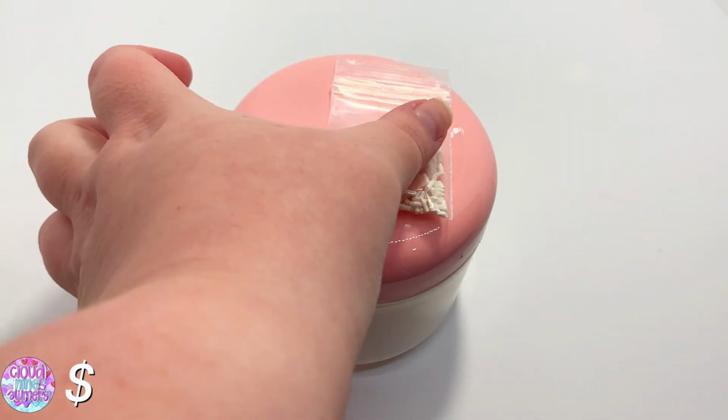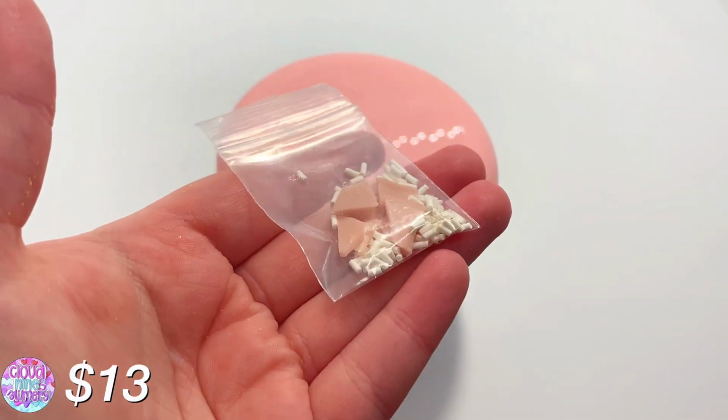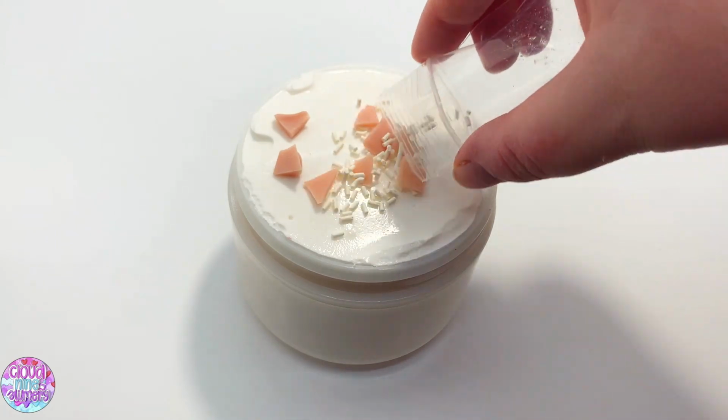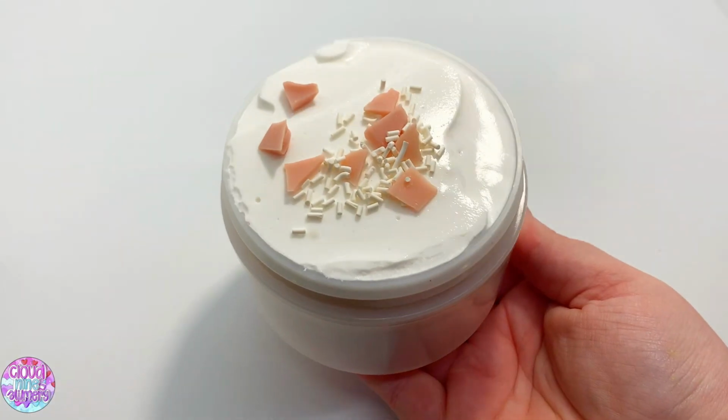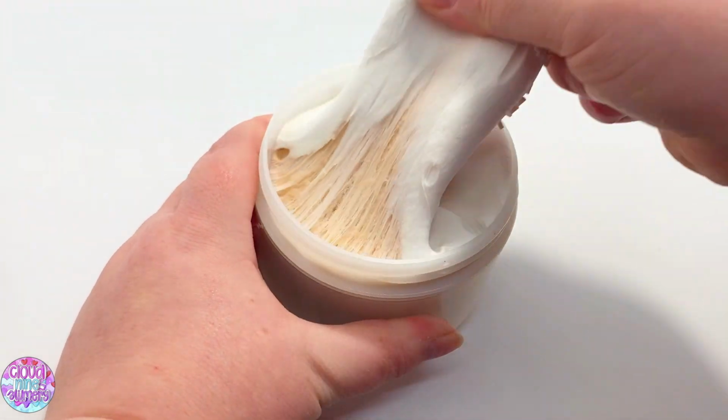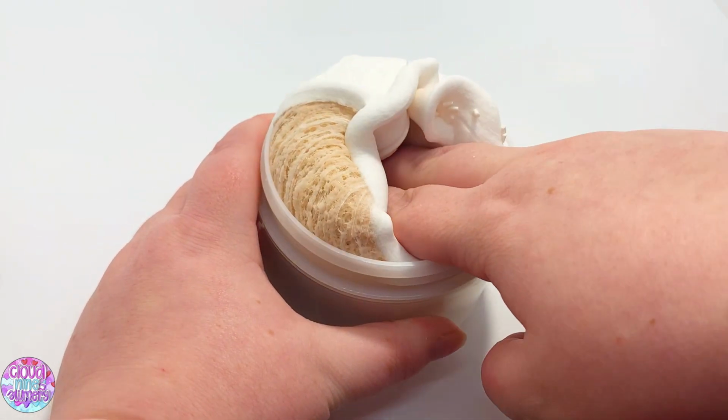The next slime is called Coconut Cream Pie. This one's really awesome. So you get a little baggie of sprinkles and actually some, what do you call it? I can't even think of the name right now. I'm having a brain fart. Anyways, they are wax-like pieces to kind of look like toasted coconut shavings.